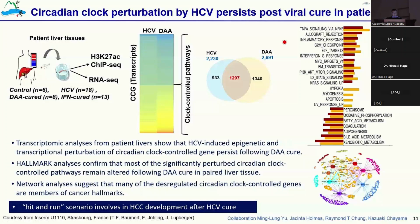This study also comes from Professor Baumeister. They used transcriptome analysis of patient livers that demonstrated HCV-induced epigenetic and transcriptional perturbation of circadian clock control genes. They persisted even after DAA therapy, even after the virus was eradicated. And the hallmark analysis confirmed that most of the significantly perturbed circadian clock control pathways remained altered after the DAA cure in the paired liver biopsies.